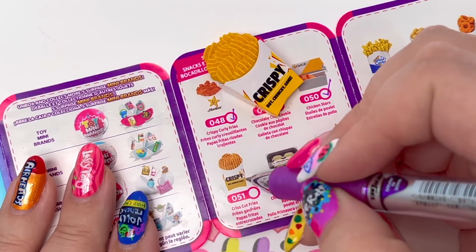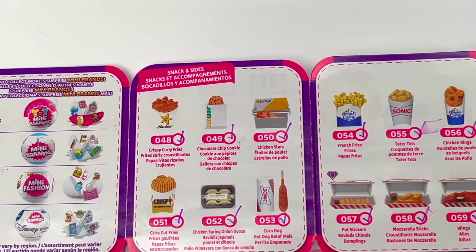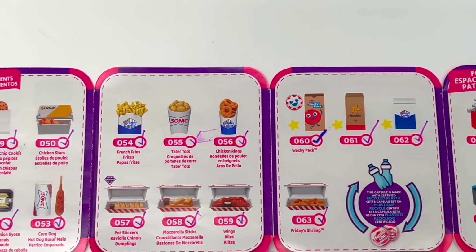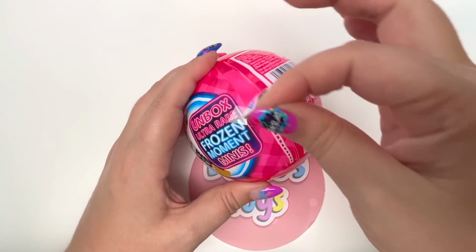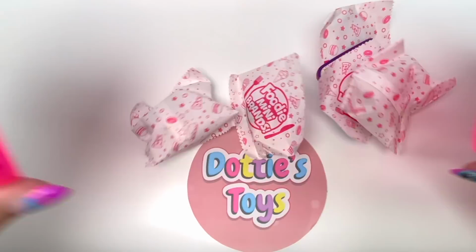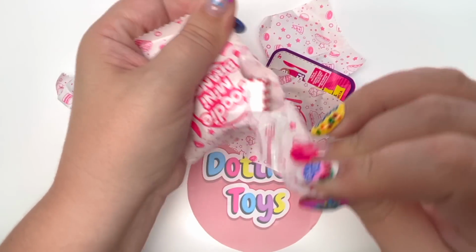So let's check off our crisp cut fries. Now the backside of our collector's guide is all checked off. I mean, look at all those check marks. On to ball number 2. What is ball number 2 going to give us?